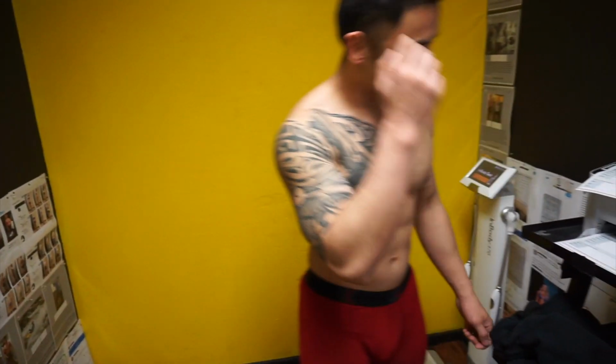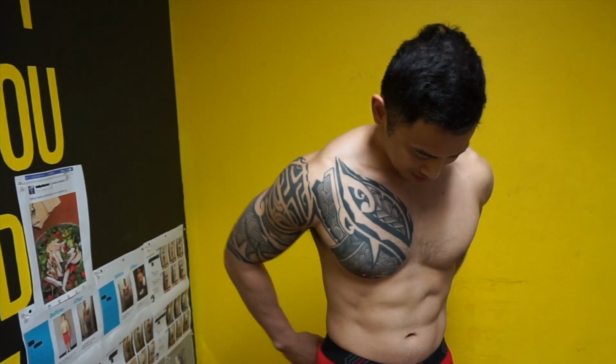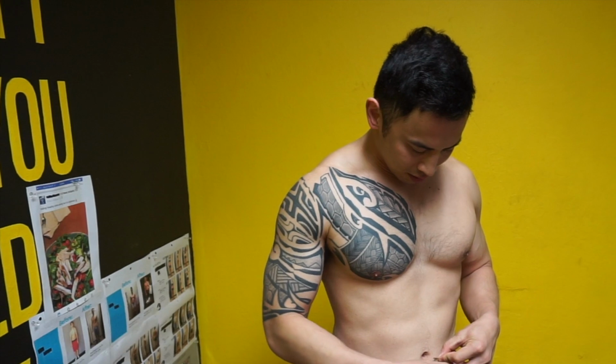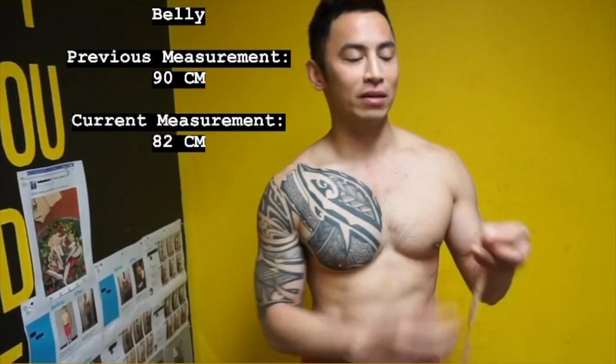Let's see any changes in our past measurements. The first measurements I took were around my belly button, the biggest part of my glutes, and then my thighs. So let's see where we're at. Again, we're measuring at the belly button for that same consistent landmark. My belly is at 82 centimeters.